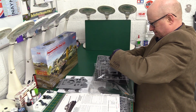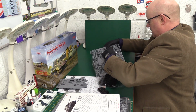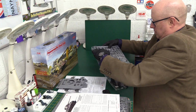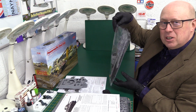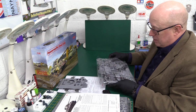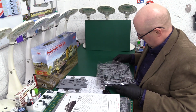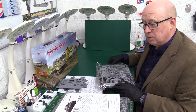Sorry about the noise. Get that in there. Stop fighting me. In you go. Yeah, when I saw it was 2005, I was a bit worried. I thought, oh, this might be really not that great at all. But it's actually better than I thought it was going to be. There's nothing fundamentally wrong with those detail parts, which is the very important bit.